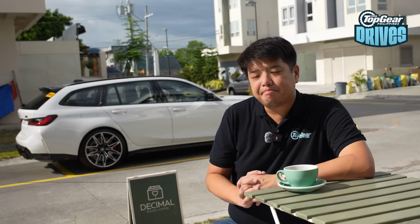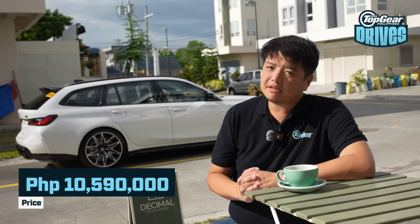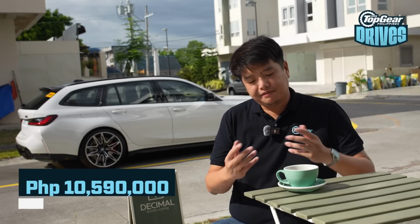Which brings us to the price. There's no easy way to say this. It's 10.59 million pesos, which means it's quite an expensive car. But let's go through some pros and cons to see if that price is worth it.